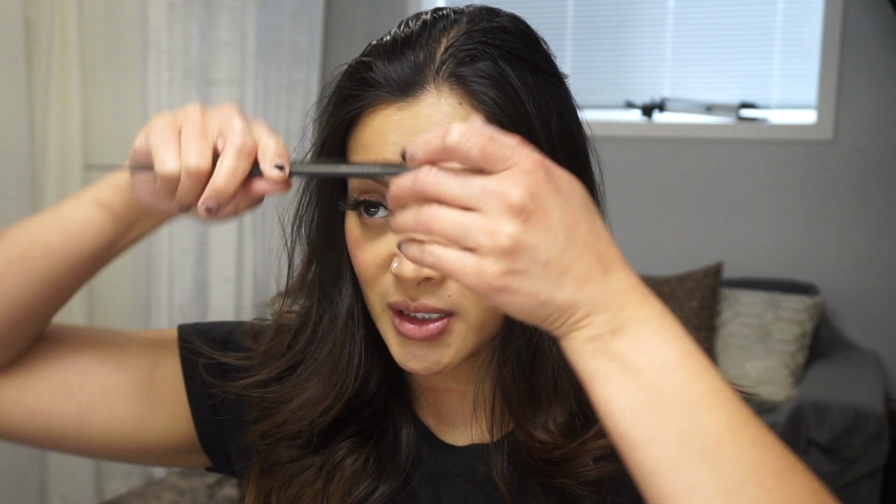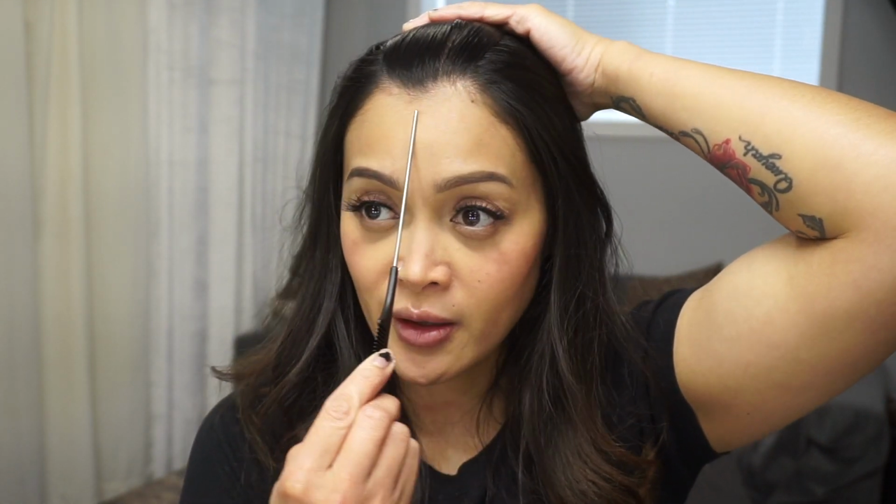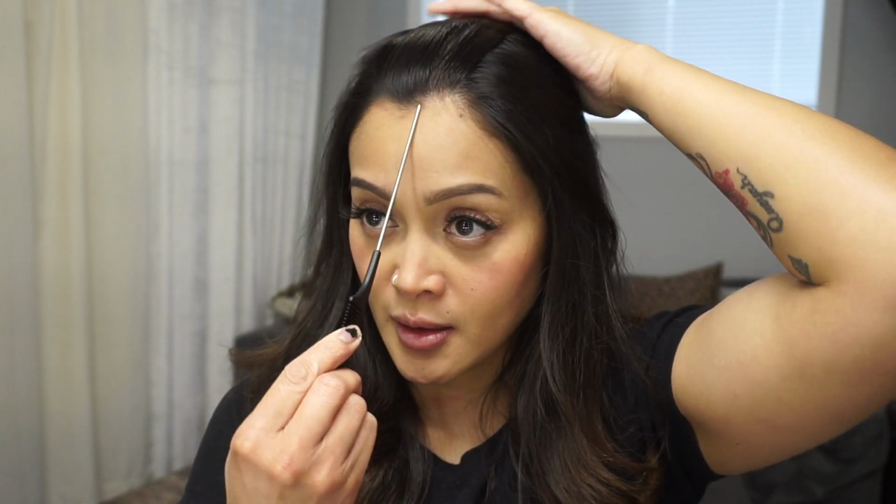My hair doesn't really sit, I don't really wear it straight in the middle. Here's my little widow's peak right here, but it's not centered. I don't really have it parted right in that center part because it's off. So I'm gonna use my nose as a center guide here, and then let's see if this is where I want to part it.